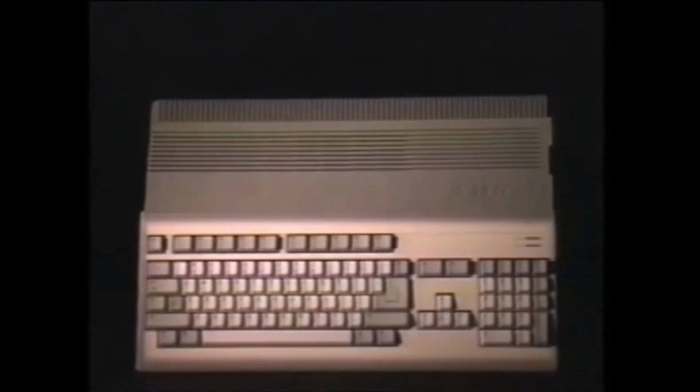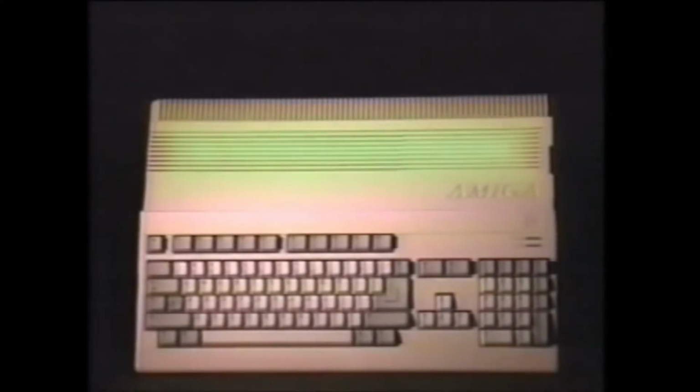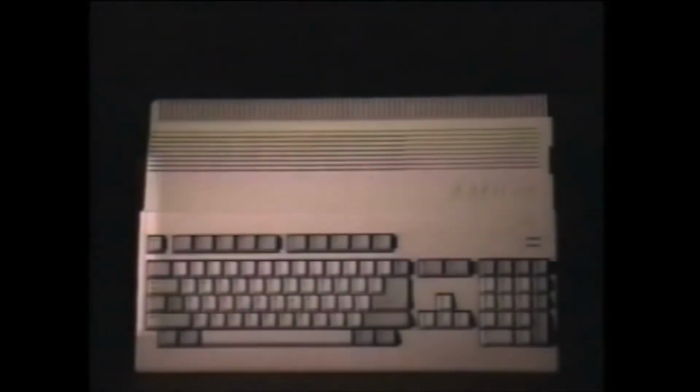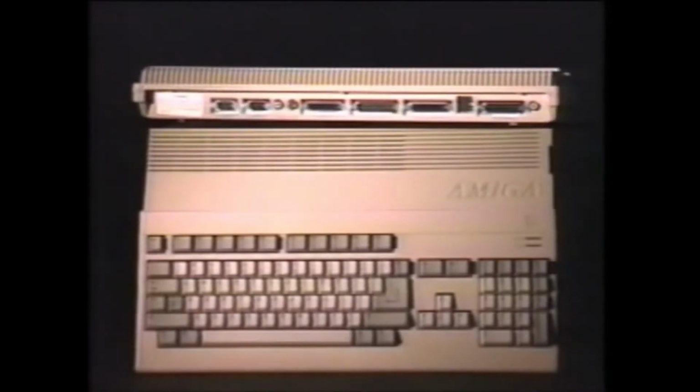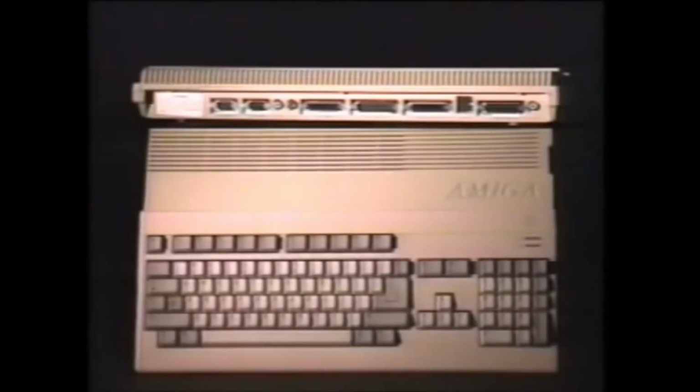The main unit of the Amiga 500 includes a keyboard, a disk drive, the Amiga processing system called the CPU, or Central Processing Unit, some memory, graphics, and sound chips, and an expansion slot for future hardware additions. In the back of the unit, you'll find a number of connectors for plugging in peripheral devices, such as external disk drives, printers, and telephone modems. If we've lost you already, don't worry. We'll explain everything in a few minutes.